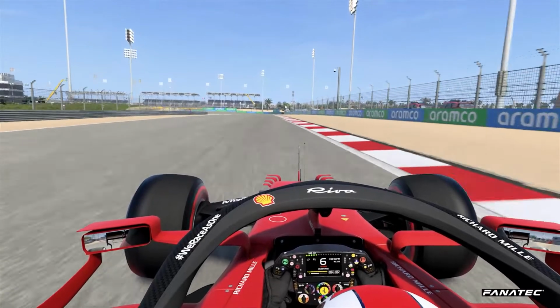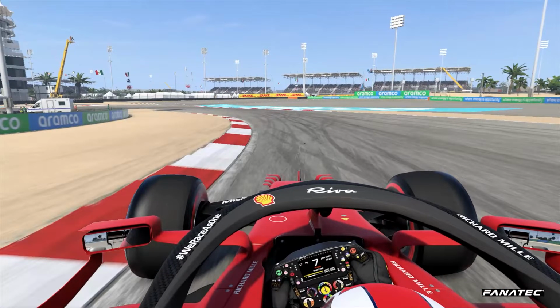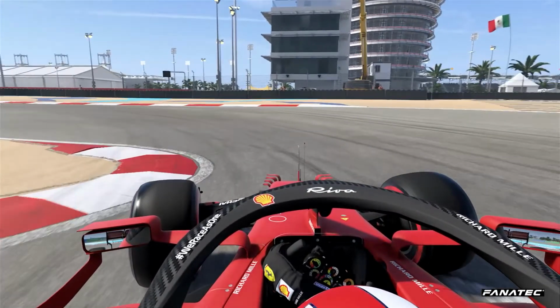As we move to the right of the track, we use a lot of that outside curb to open up turn 9 as much as possible to straighten up that braking for turn 10. Braking at the apex of turn 9, about halfway down the curb, we're straightening the steering to maximize the braking potential before rolling off the brakes and meeting the apex.